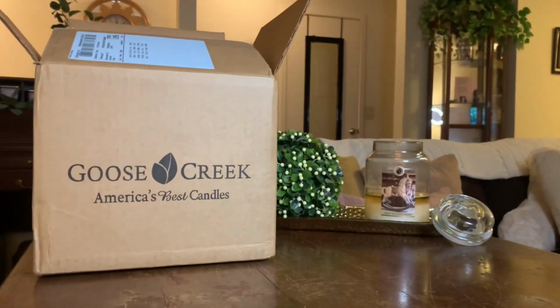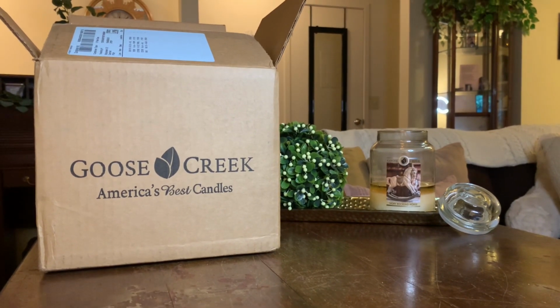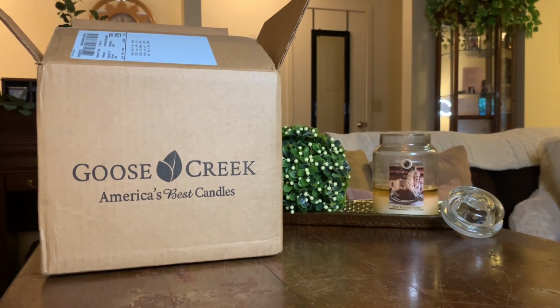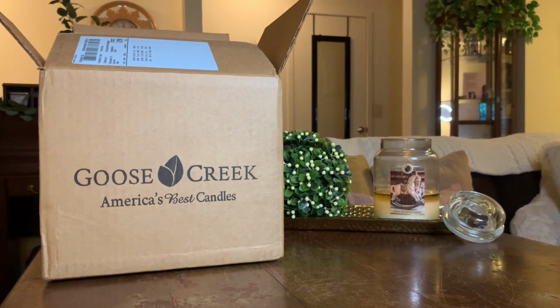At the time of filming, Goose Creek is having a sale on their candles. You might want to check out their website. They've been doing a lot of promotions lately. Some of the scents I'm going to go over today are all new to me. I think a couple of these are new this season.